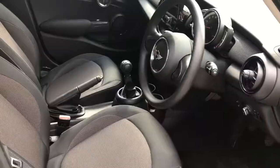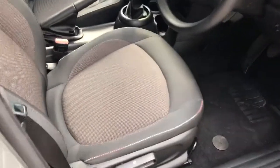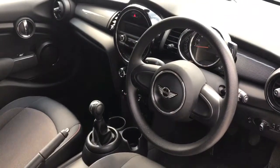Just briefly before I climb in, I think it's well worth seeing the interior from this exterior point of view. These seats are as good as brand new. There's plenty to run through on the dashboard, so let's hop in and we'll do that now.